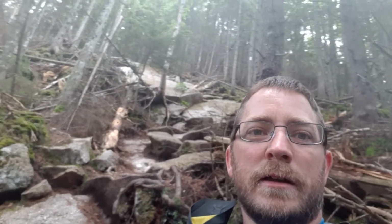All right, so when I say these trails can get steep and rocky and rooty, this is the part I just came down, coming down the Mahoosic Arm here. You can actually see one of the white blazes up that way, and you just kind of make your way down that rock slab there. So yeah, it gets pretty steep, gets pretty rocky.